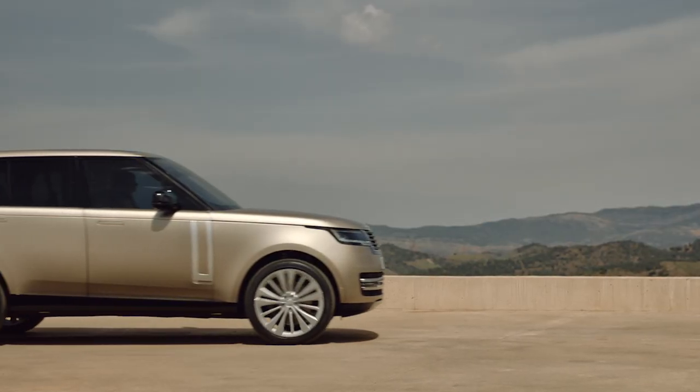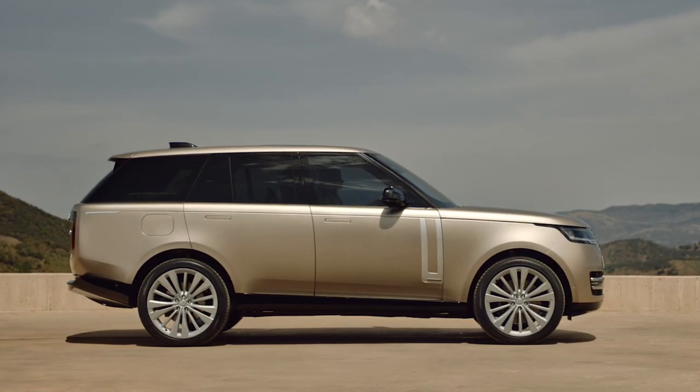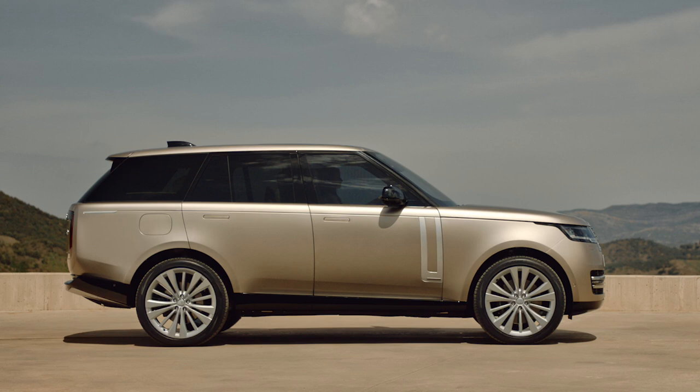If you are exiting the vehicle and don't want walk-away locking to engage, if you are unloading an item for example, simply press the button on the door handle.